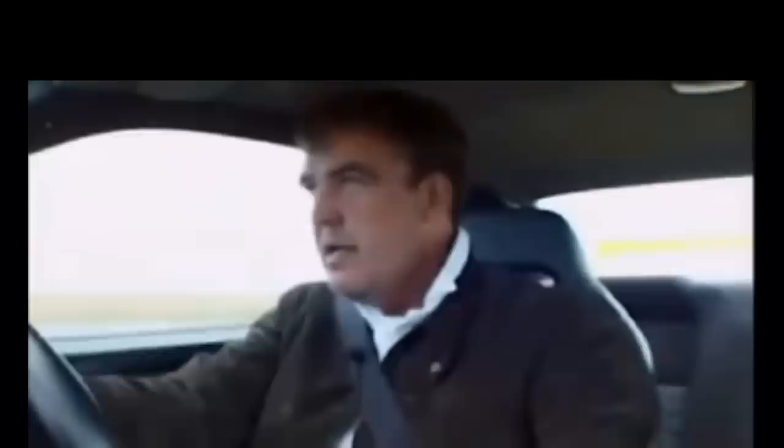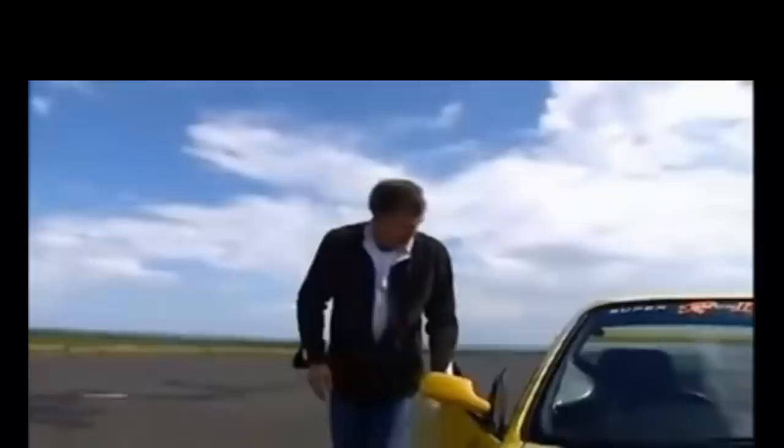Now, if you want to buy this car, it's currently for sale at £50,000, and that's amazing value because, if you think about it, it costs 3 times more than that to build. So, there we are. The most powerful car on the roads in Britain today. And I can think of no better place to finish. Goodbye.